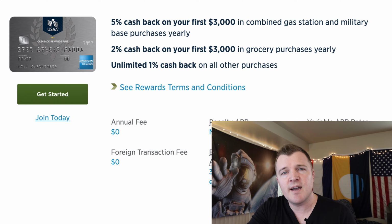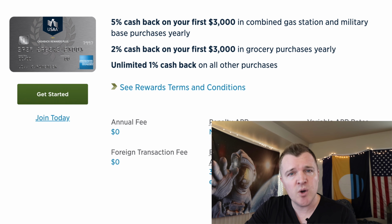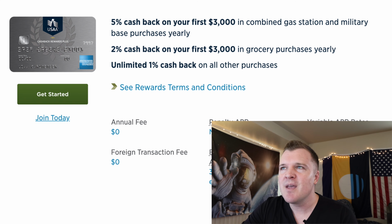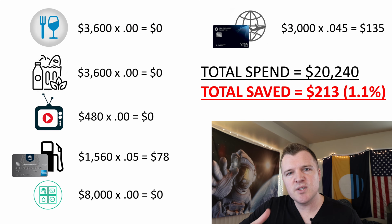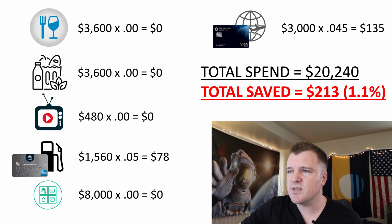I've done it here at my Air Force base, and it doesn't code as a base purchase, even though the commissary is definitely on base. But if you just want to use this for gas and BX purchases, you can save 5% a year. We plug this card into our gas category, and we can save an additional $78 this year.